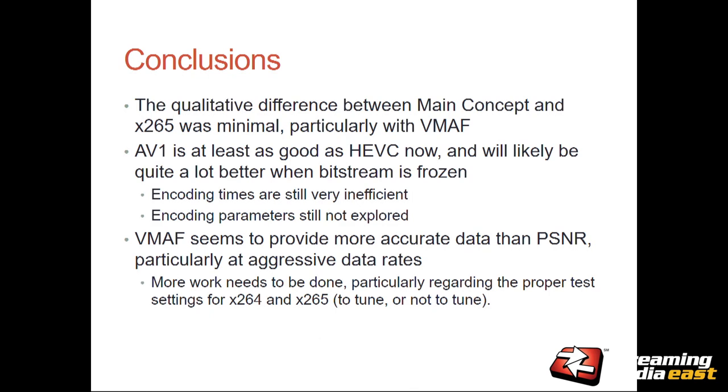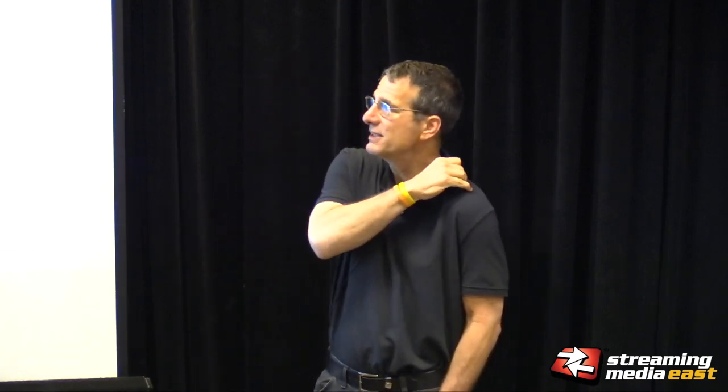So what are the conclusions? My conclusions are, if you're choosing between MainConcept and x265, you're not going to make a distinction based on quality comparisons. It's going to be something else. The difference in quality, I think, was minimal, particularly using the Netflix metric, which I think is a better distinguisher of real-world quality. I think AV1 is at least as good as HEVC now and will likely be quite a lot better when the bitstream is frozen. I think you will pay a price in terms of encoding time, and we don't know what it looks like from a decode standpoint, but in terms of pure codec quality, I think it's better now than HEVC and VP9.